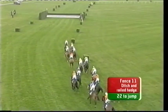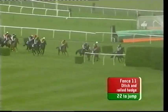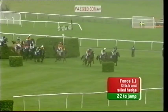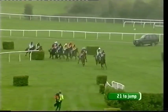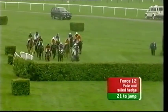Perhaps we'll be able to have a look at that a bit later on from another angle, but anyway, Happy Hussar leads going down to the 11th. Got a drop on this landing side. Ile de Boitron didn't handle it too well on the inside. Lord Jack is right there as well. Then Pardini, Grumpy Stumpy. Spot the Difference in about 6th place on the inner round this right-hand turn.